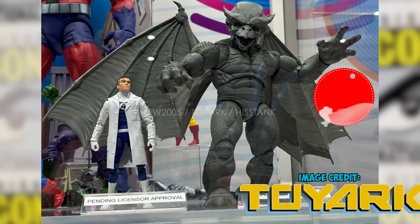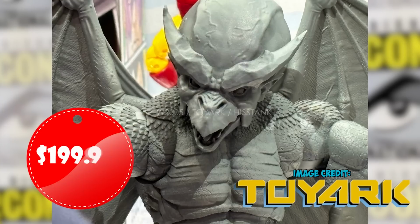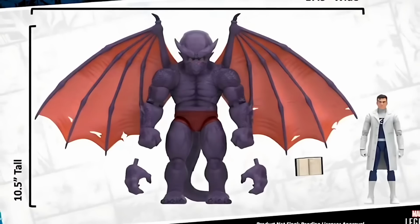What I think people are going to be shocked about is when they see the price on this. My official prediction is $299.99. Best case scenario, $199.99, just like Giant Man, but I'm not seeing it. That's a bulky piece of plastic there that they showed off. I'll still buy it, even though I have absolutely no comic book reading knowledge of Dragon Man. He just looks awesome. I do wish they kept the Haslab concept though, because I think it's a really cool marketing idea.